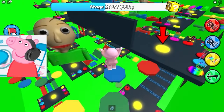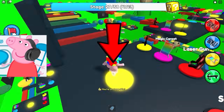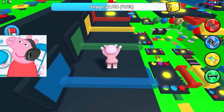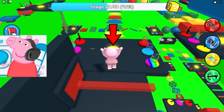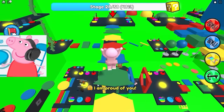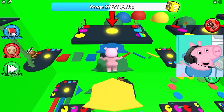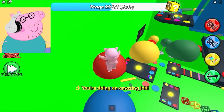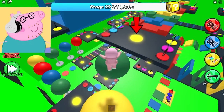I'm tired of all these geometric figures and I want some interesting test. I hope it's definitely going to be up there. Wow, there's some lasers that are pretty hard to get through. We are now jumping on some strange balls.